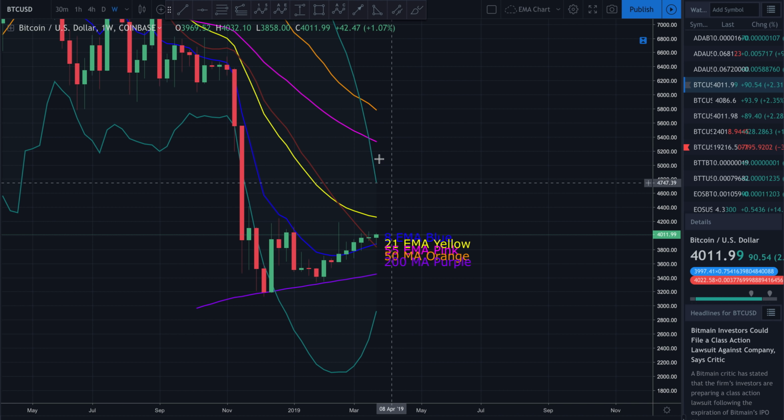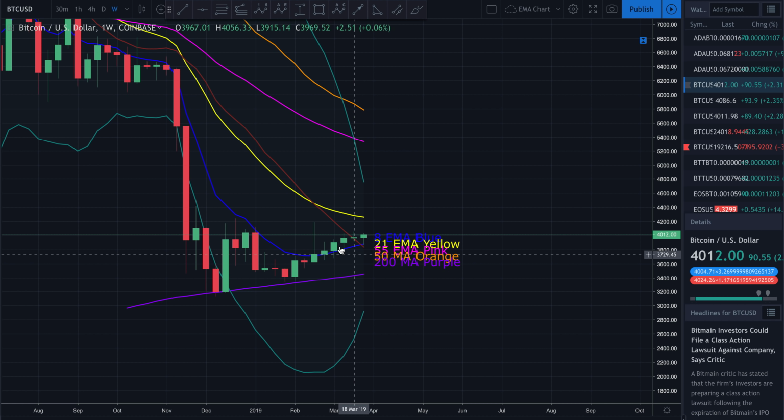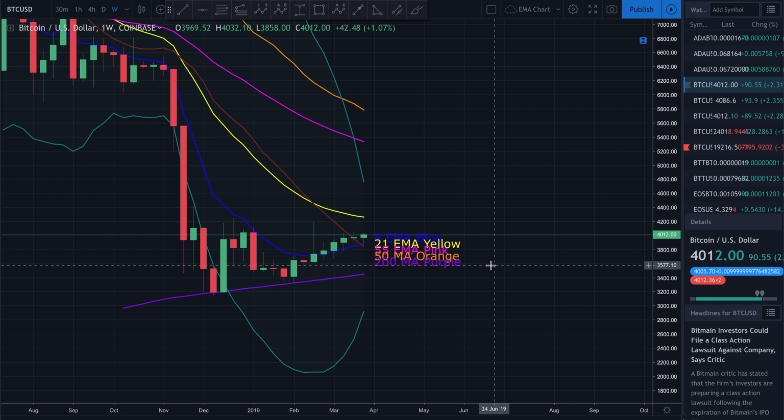Sorry, guys, I can't speak here. The closer, the more these Bollinger Bands bottleneck here, that would suggest probability-wise, the larger the move is to follow. Excuse me one second. All right, sorry guys, I had to clear my throat there. Doing 5 things at once here.